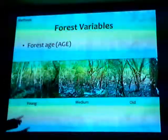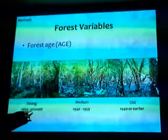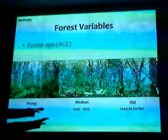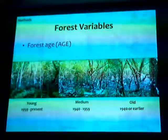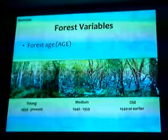And of course, the forest age variables, in which the young forest was defined as being disturbed since 1959 or more recently than that. Medium age as being disturbed between 1940 and 1959, and old forest as being disturbed in 1940 or even earlier than that.